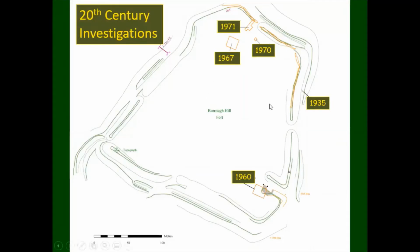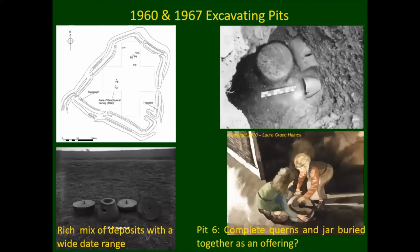The earliest one, 1935, there are some records of it, but unfortunately we don't really know exactly where it was from. And the finds from that excavation are sadly gone now. They've gone missing. However, it does appear that they plonked down somewhere on the main ditch in front of the ramparts at the front of the Hillfort, and they may have been digging around in the upper layers of that ditch. But the first meaningful excavations took place in the 60s.